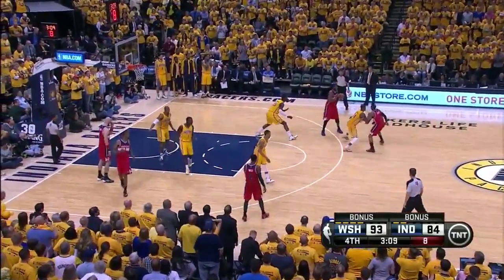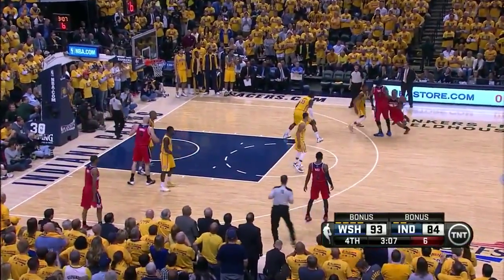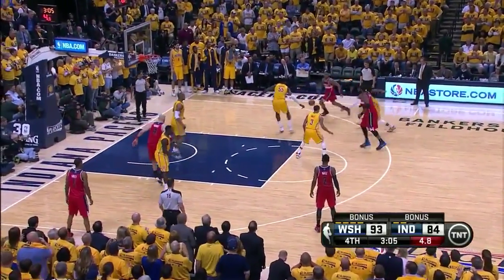And folks, this is not how you run it, as the two players bump into each other and it eventually leads to a bad shot.